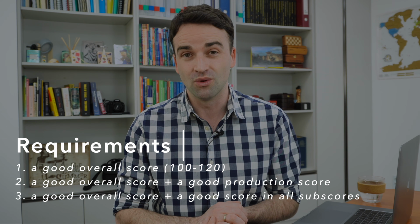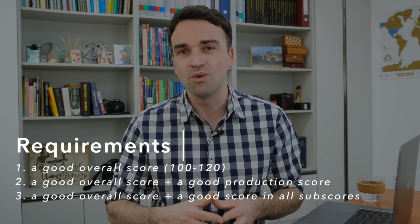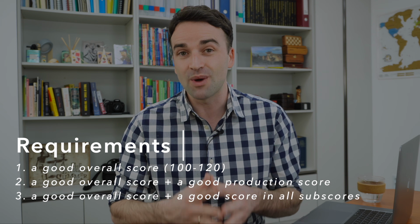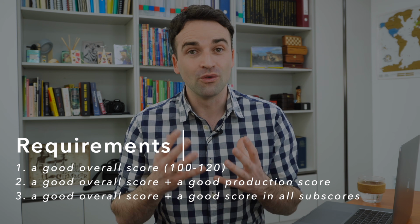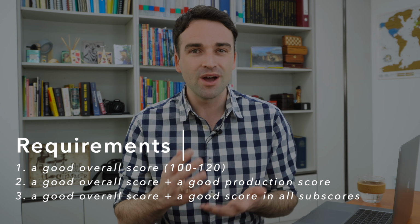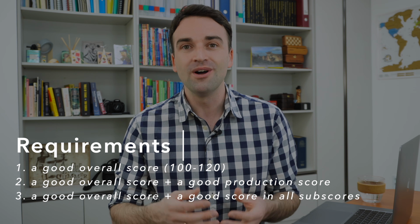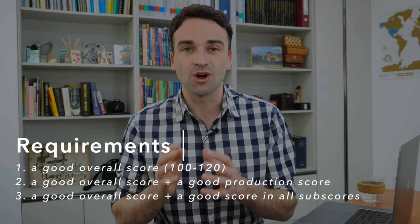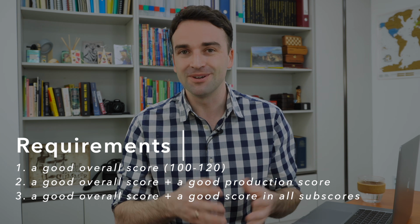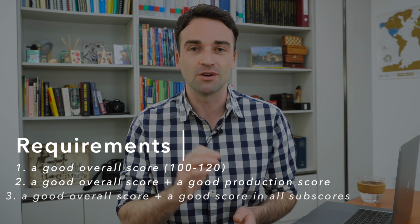Universities normally require one of these 3 things. First, a good overall score, normally around 100 to 110, but some do want an overall score of 120. Two, a good overall score plus a good score in production, again somewhere around that 110 mark. And thirdly, a good overall score and a good score in each of the subscores. So for example, 110 overall plus over 100 in each of the subscores.